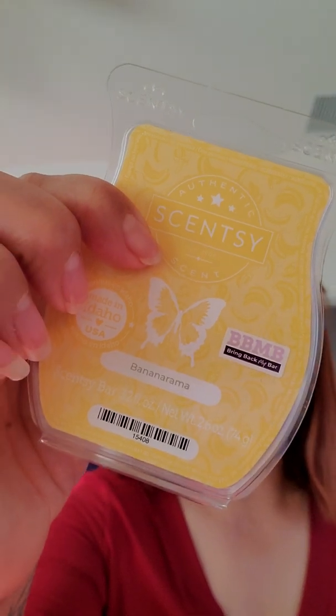Now the next one in the fruity collection, Bananarama. And no kidding, you guys, this smells just like banana pudding. Or this smells like banana pudding taste. Let's put it that way. So definitely a fruity one. If you're a banana person, we got you covered in this Bring Back My Bar.